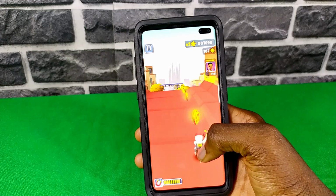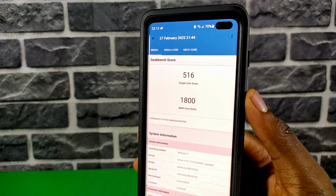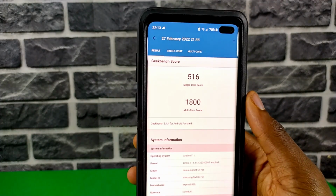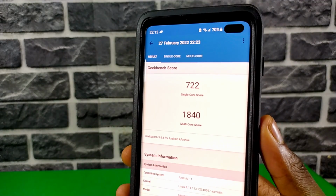I ran Antutu and Geekbench on here, so here are the scores. First time I ran Geekbench, power saving mode was turned on, so I turned it off and ran the test again, and the scores did improve.